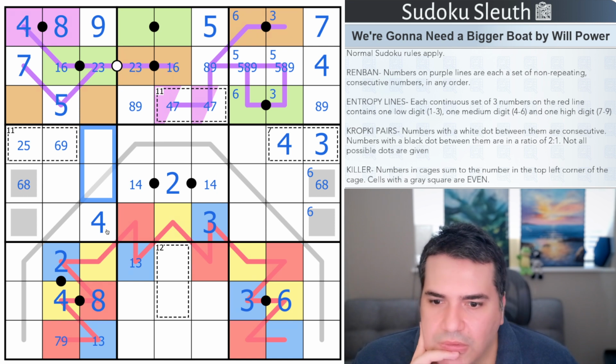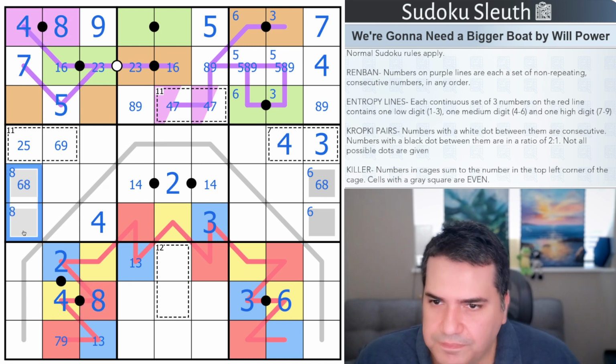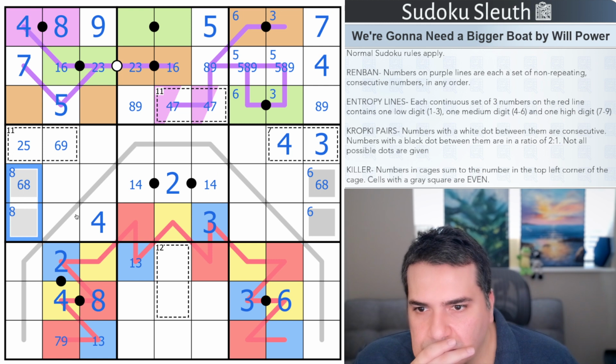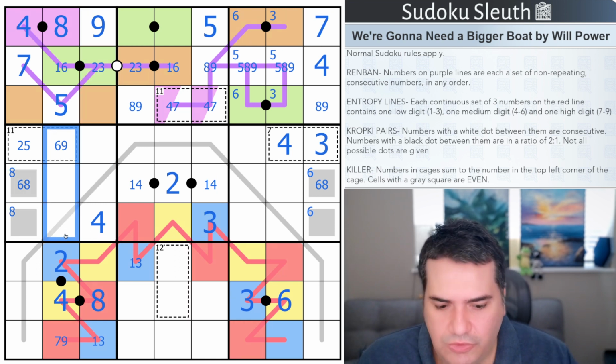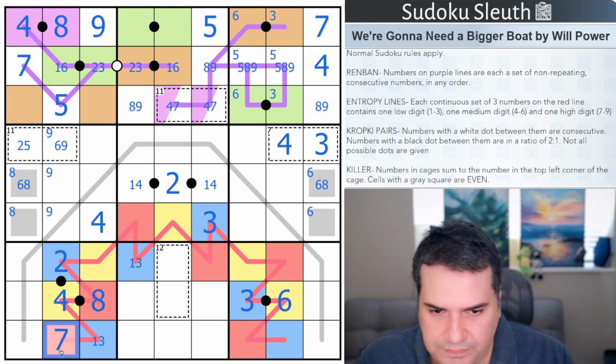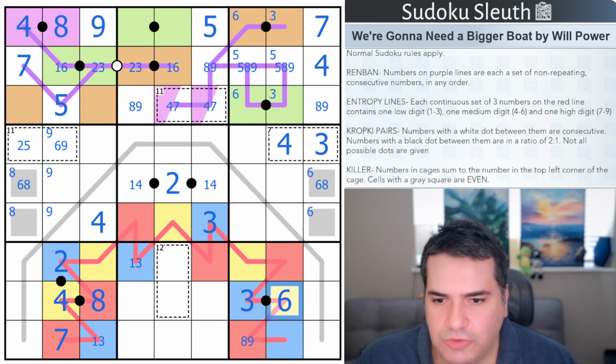Rewind. I mean, 8s, they're forced into one of these 2 cages. 9 is definitely in one of these 3 cells. That's a 7. Making this 8 or... I am going to just start to pencil mark these.